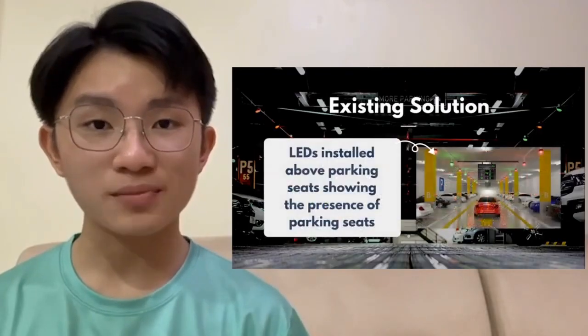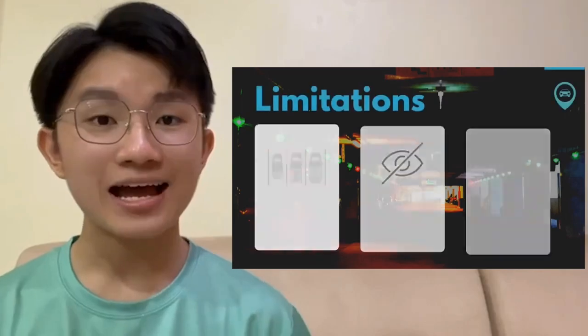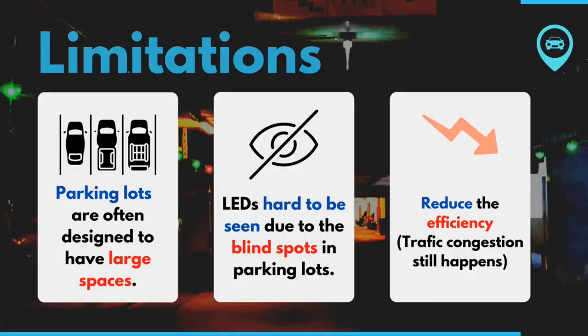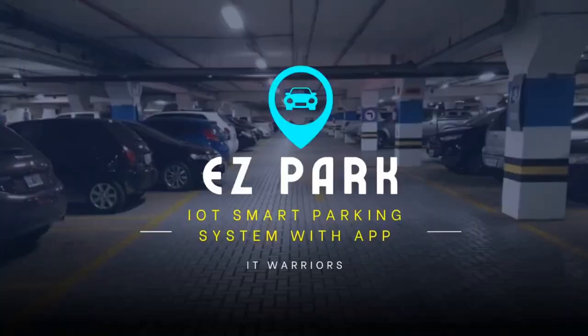Sounds crazy, right? The existing solution to this problem is LEDs attached to show the presence of empty parking seats. However, parking lots in shopping malls are often designed to have large spaces, so the attached LEDs are hard to be seen by drivers due to blind spots. Hence, it will reduce the efficiency of drivers while they are finding their parking seats. Therefore, we designed an IoT-based smart parking system app that helps drivers to find their parking seats easier and faster.